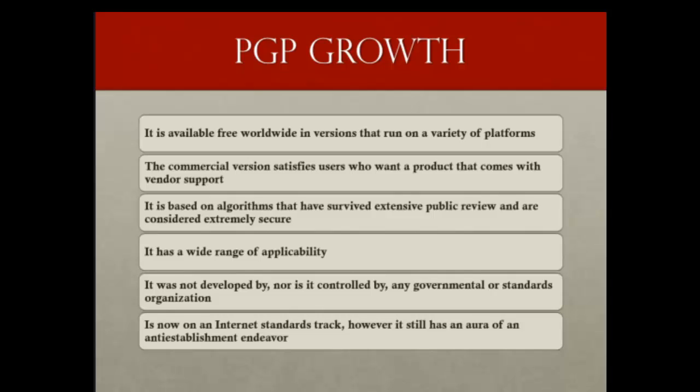Specifically, the package includes RSA, DSS, and Diffie-Hellman for public key encryption, CAST-128, IDEA, and TripleDES for symmetric encryption, and SHA-1 for hash coding. 3, it has a wide range of applicability, from corporations that wish to select and enforce a standardized scheme for encrypting files and messages to individuals who wish to communicate securely with others worldwide over the internet and other networks. 4, it was not developed by, nor is it controlled by, any government or standards organization.